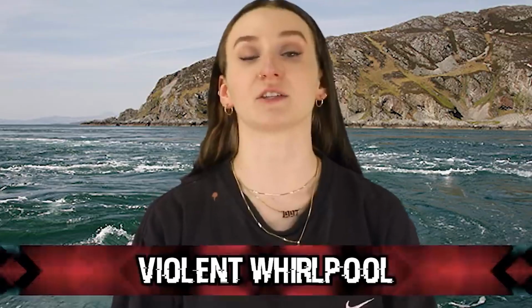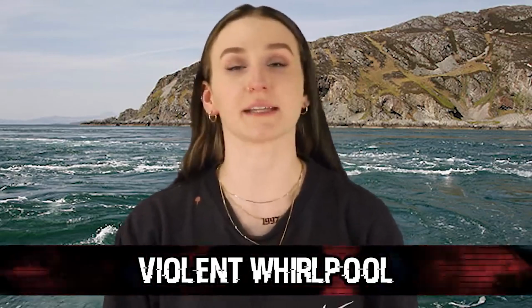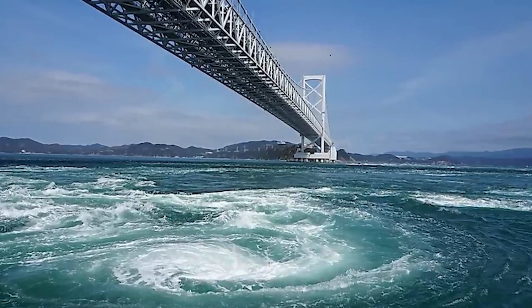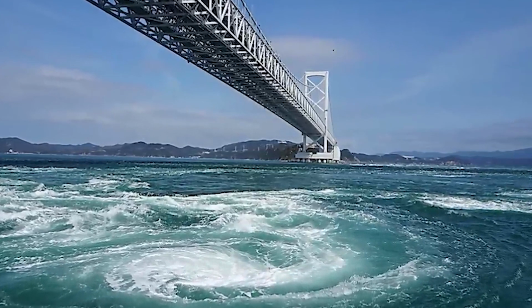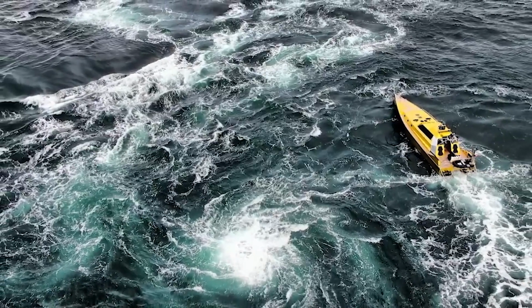Countdown, we have the violent whirlpool. Located in Scotland, the Corryvreckan Maelstrom is a permanent, powerful vortex. In fact, this is said to be the third strongest in the world, and depending on the weather conditions, this thing can get pretty deadly.